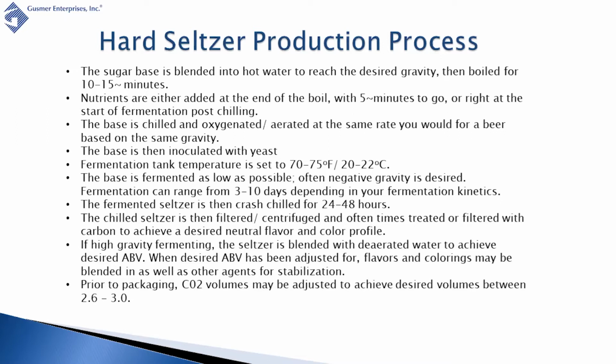That sugar base is then boiled for 10 to 15 minutes. Nutrients are either added right at the end of the boil, with let's say 5 minutes to go, sometimes in the whirlpool, or right at the start of fermentation. When adding nutrients into the boil, you don't want to do it too early in the process or have it exposed to too much heat, as you'll cause some Maillard reactions and negate the benefits of adding those nutrients in the first place.